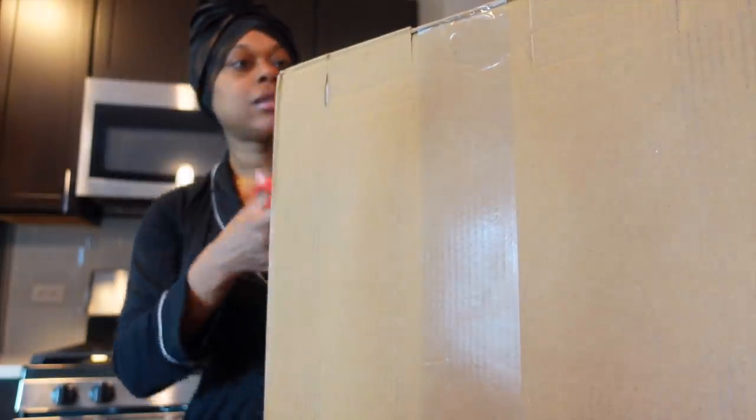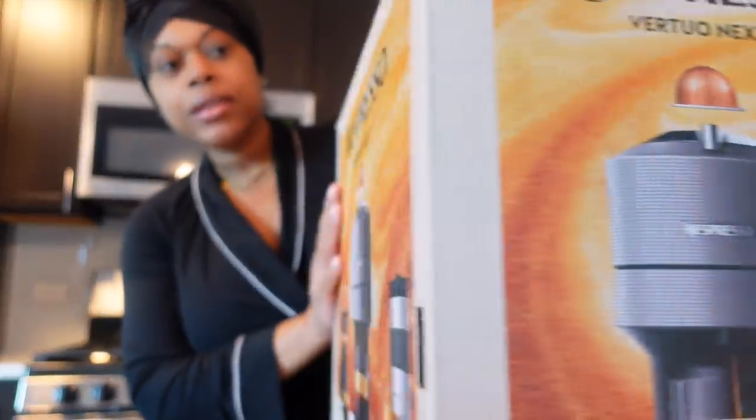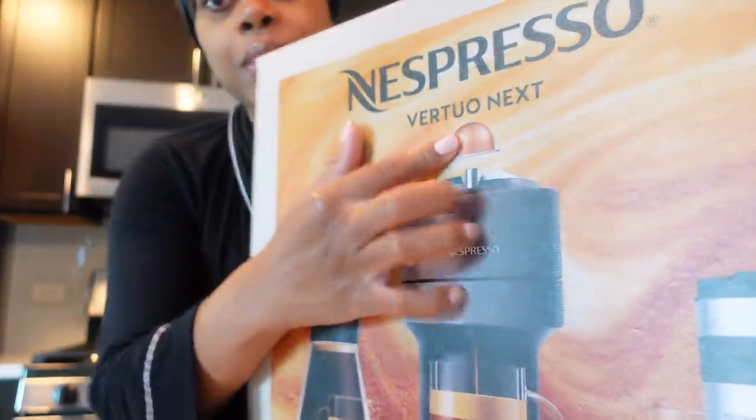All right, guys, so it is the next morning and I am just now getting ready to open my new Nespresso for our place here in Chicago. All right, guys, so I'm gonna go ahead and try to get this Nespresso unboxed now. So I got some scissors. Here is the box. This time I went with the Nespresso Virtuo Next.